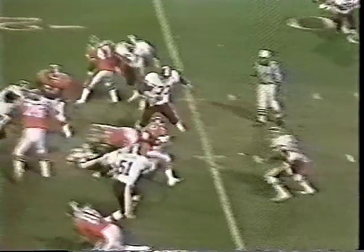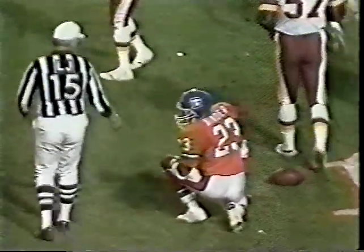Draw play, Winder. And Sammy Winder scrambles out of the pack and gets down to about the 13. 4 tough yards. Rich Malott brought him down finally.